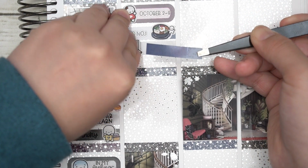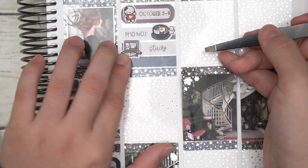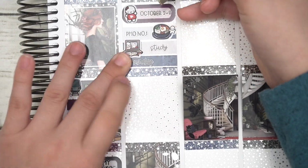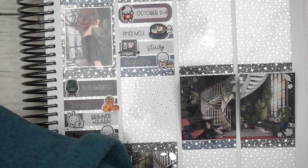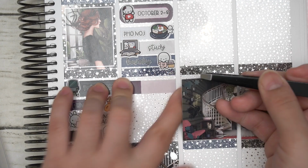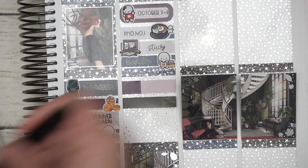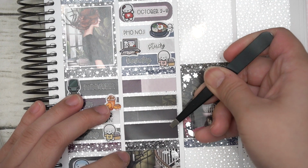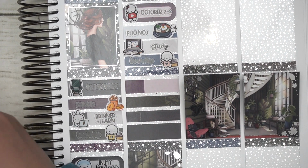Oops. Going to lift this up slightly. Laundry. And then I worked on cash envelopes. Oops, let me put these down first, just to make sure I have enough space. Perfect. So I worked on cash envelopes.